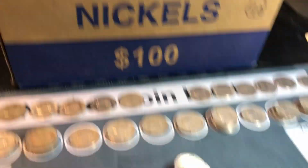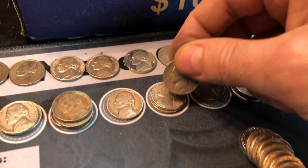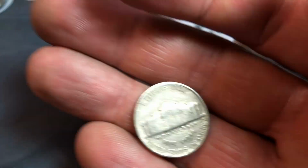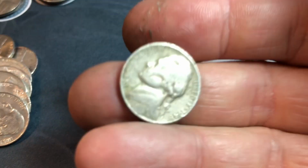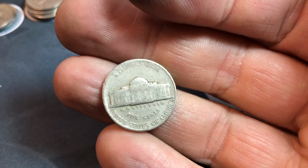Roll 27 and the nickel barrage continues. We're going to have a 1949 Philadelphia. Roll number 41, and we've got another 40s find. It's going to be a 1940 nickel, minted in Philadelphia. Same roll, another 40s nickel, a 1946 Philadelphia. Roll number 48, another 1941 from Philly.